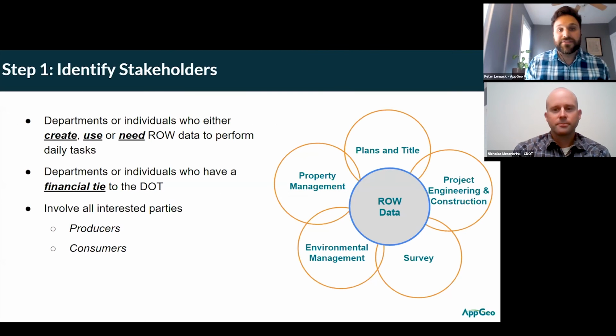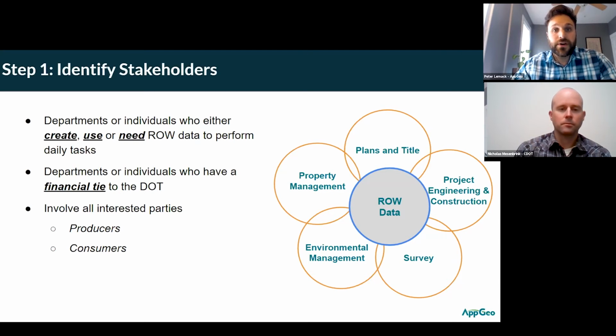So let's start with identifying our stakeholders. Your stakeholders are typically going to be people who either create the right-of-way data, who either use the right-of-way data, or people who need the right-of-way data and can't access it as efficiently as needed. Now, these stakeholders can typically be broken into two categories. The first, your data producers, those who create data, and then your data consumers. And across your organization, as you start to dig in, you'll start to realize that there are a lot of groups within the DOT that at various times will need right-of-way information.